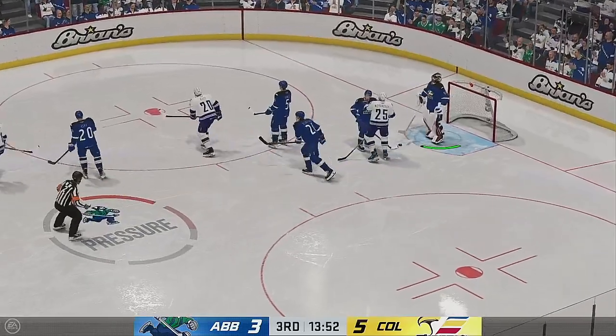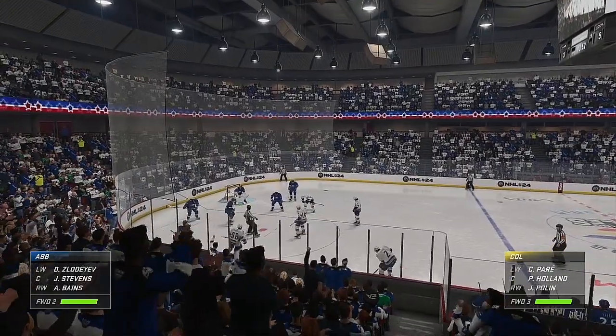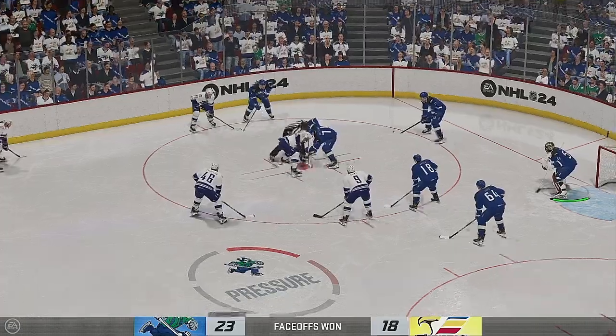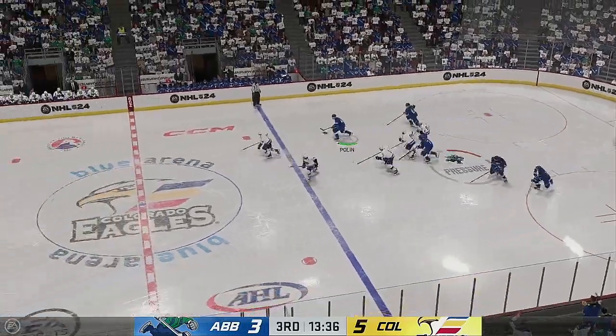Reaction time is so critical for goaltenders because the way the players shoot in this game today, man, it is so tough to stop. So this one, instincts. Glove goes up, makes the save. More than half the period left to play. Colorado's been the better team here over the last few minutes, increasing their lead to two.